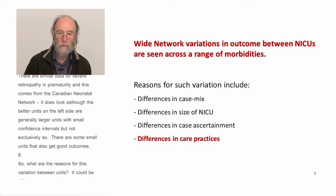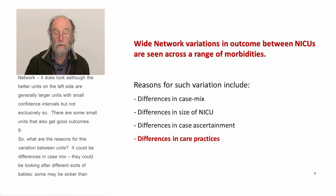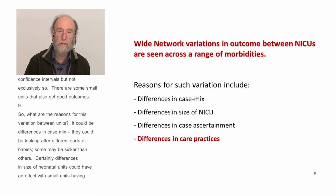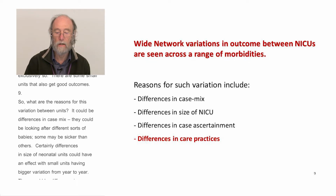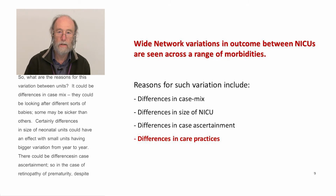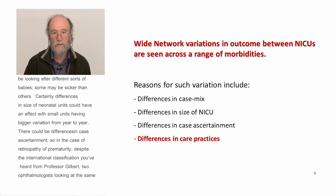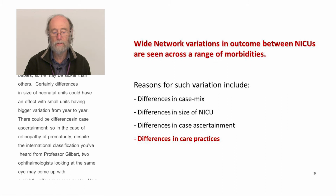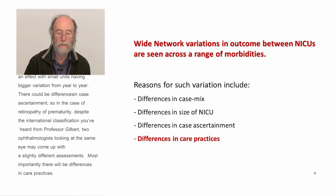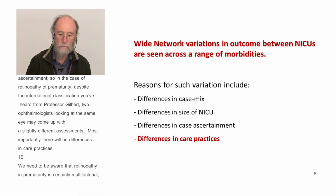So what are the reasons for this variation between units? Well, it could be differences in case mix. They could be looking after different sorts of babies. Some are sicker than others. Certainly differences in size of neonatal units will have an effect, with smaller units having bigger variation year to year. There could be differences in case ascertainment. So in the case of retinopathy of prematurity, despite the international classification you've heard from Professor Gilbert, two ophthalmologists looking at the same eye may come up with a slightly different assessment. But most importantly, there will be differences in care practices.